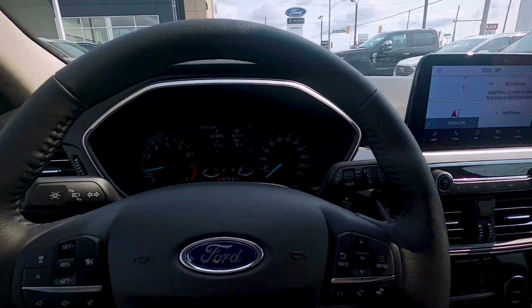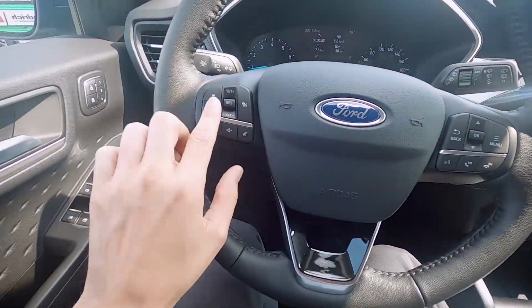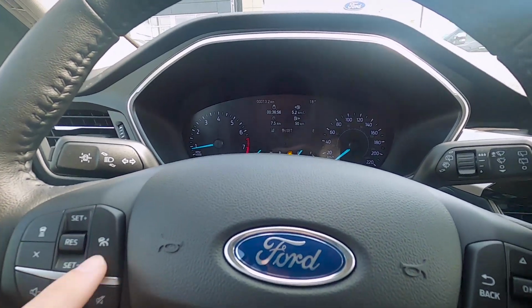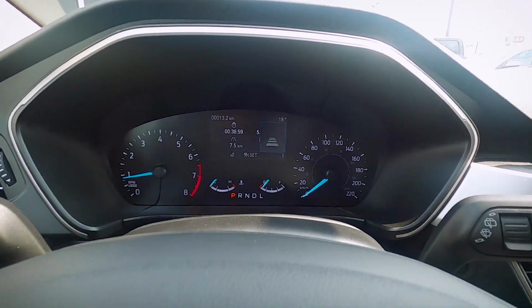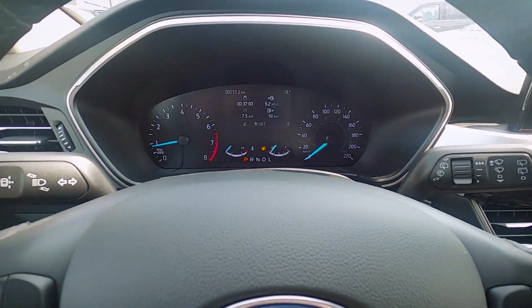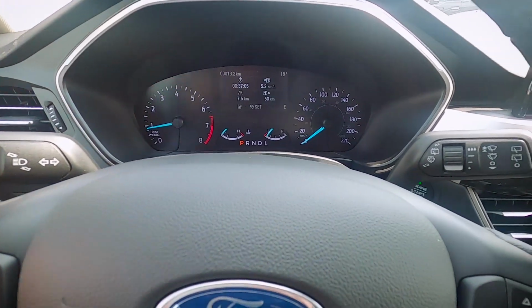When it comes down to the steering wheel, a couple things to point out. We've got our adaptive cruise control. The adaptive cruise control is really neat. It's essentially a set it and forget it cruise control. So if a vehicle in front of you starts to slow down, yours will automatically brake, and then it can pick you back up to speed again if they get out of the way.